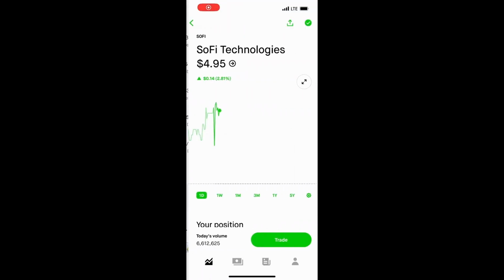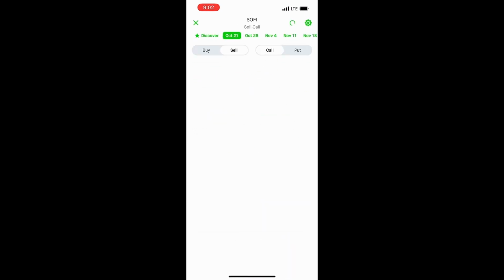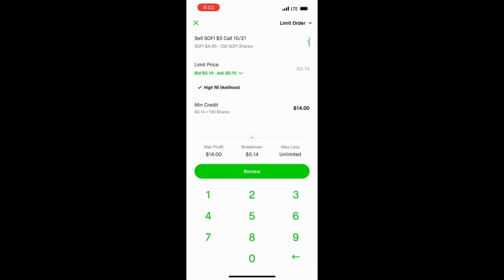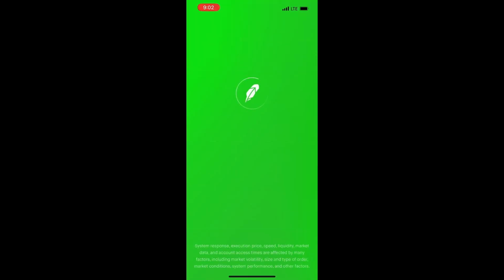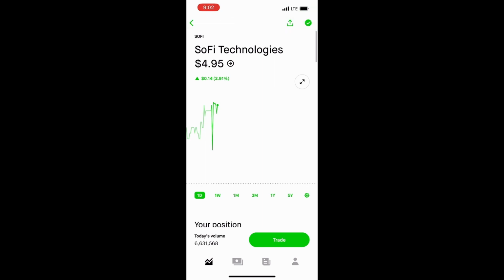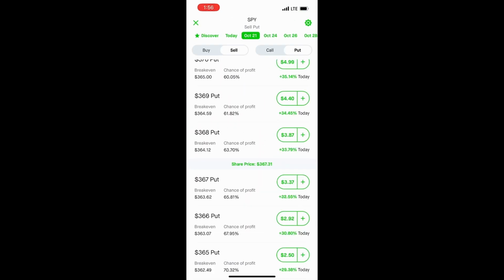The next trade we have up here is continuing to run the wheel on SoFi. Last week we sold a put at $5 for SoFi, and we were actually forced to buy shares for $5. So 100 shares at $5 a piece, $500 in total. Here we just went and sold the call for that at $5 as well, and we were able to collect $14.